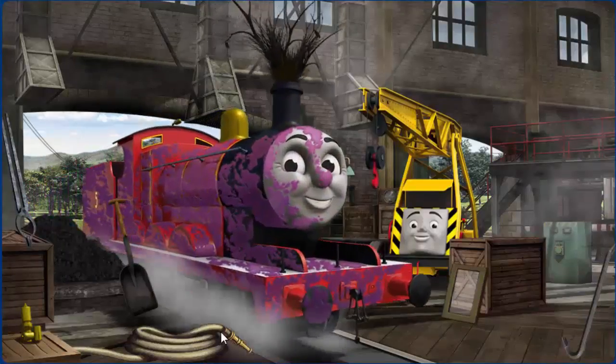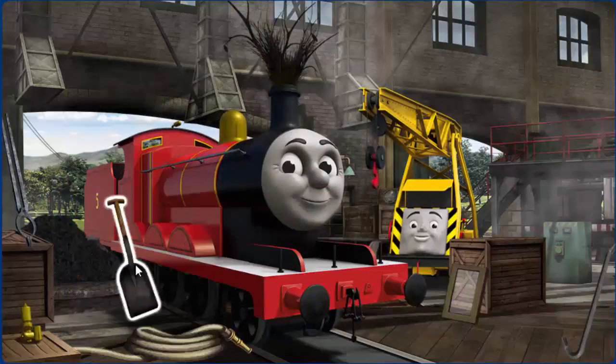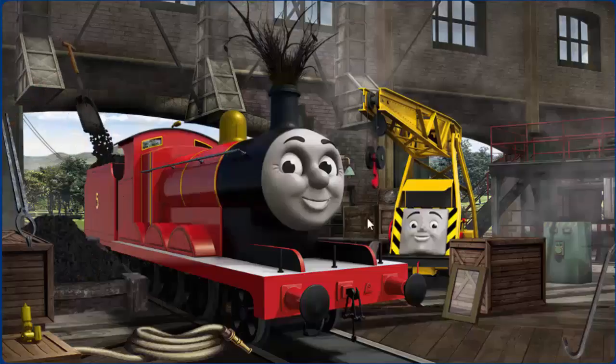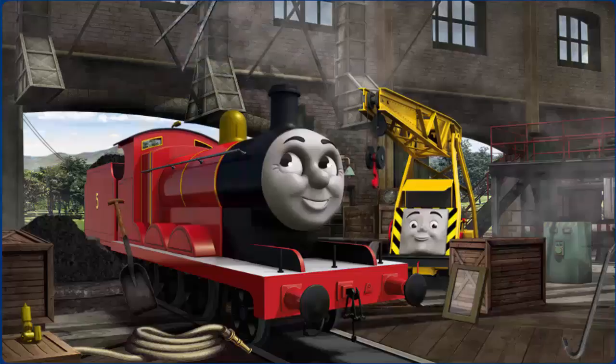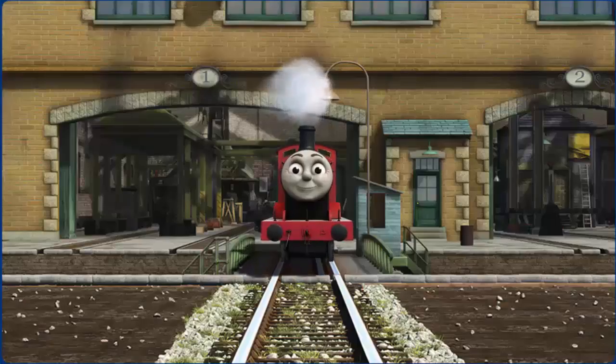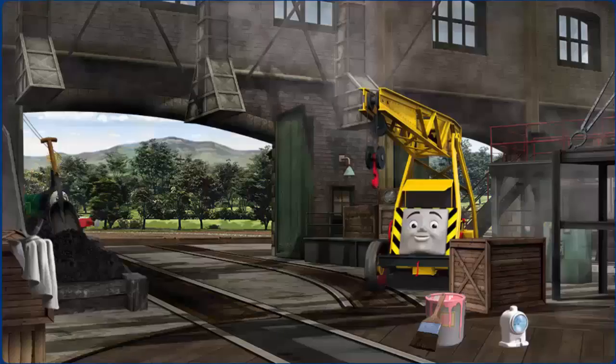James is covered with jam and he needs more coal. Great job, but there's still more to do. You fixed it! James is ready to get back to work.